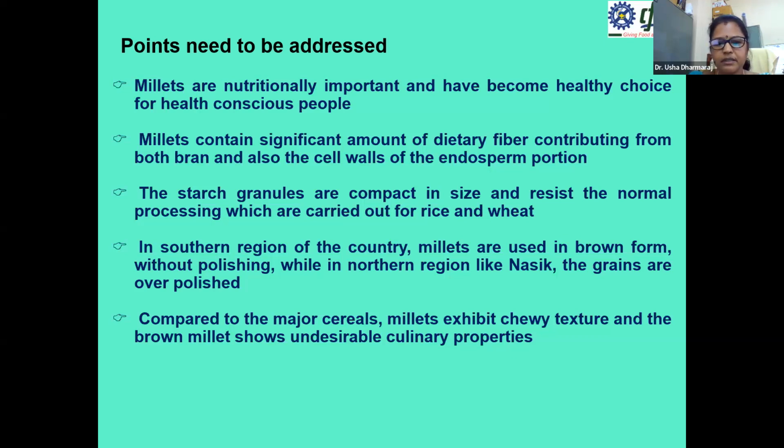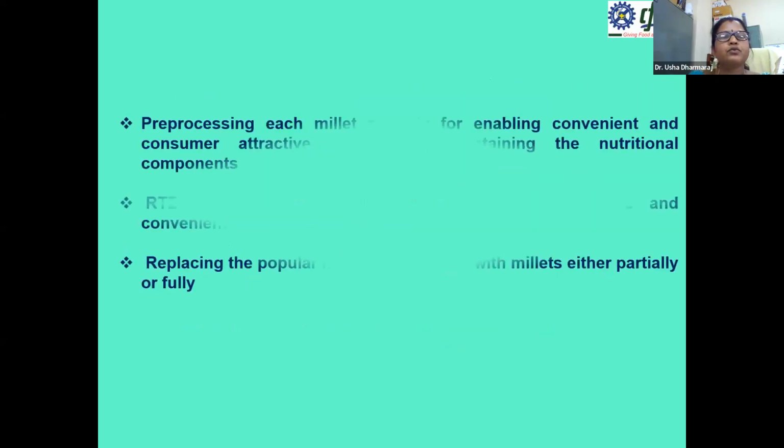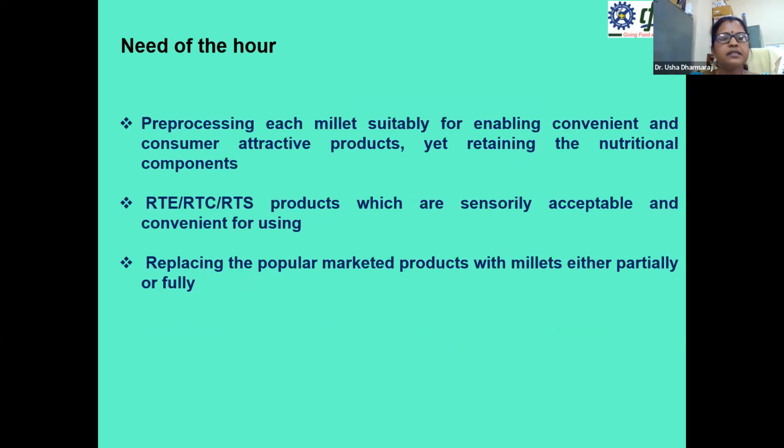It depends on the usage, like how you have to process and how you have to make very consumer friendly products out of millets. Even though we do find a lot of millet based products, I feel its consumption is not on par with major cereals. This is mainly because of its nutritional composition and the presence of a good amount of dietary fiber, which gives a chewy texture, and also the presence of phytochemicals. They sometimes give dark colors, and there are some problems when you use millets in different products.